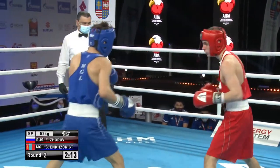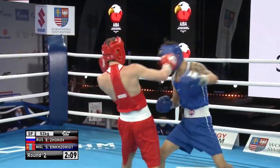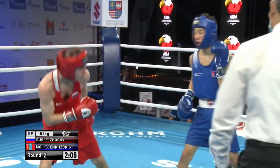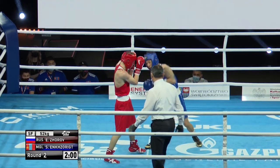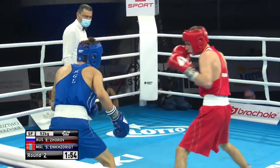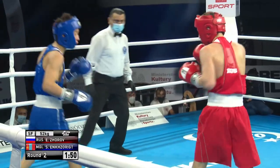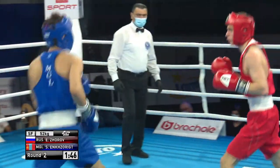Looking for the right hand to the body, but I think Enkhzorigt managed to block that. Good work there from ZHOROV, managed to just spin, slipped underneath his opponent's punch and then just pivots around that front foot. Neither one of them is looking to back off at all. They're working around those front feet. They want to stay close. They fancy their chances here. They both fancy their chances up close of making their opponent miss and then making them pay. And if they make them miss, they want to be close enough to make them pay.